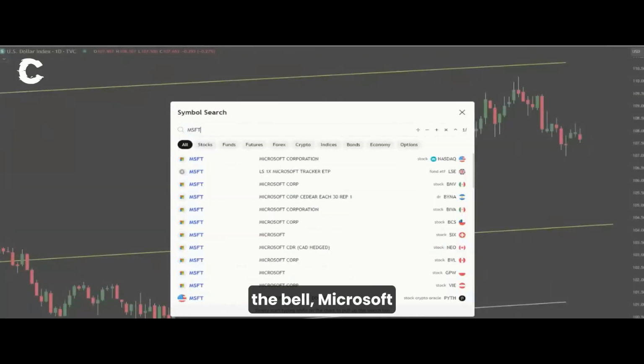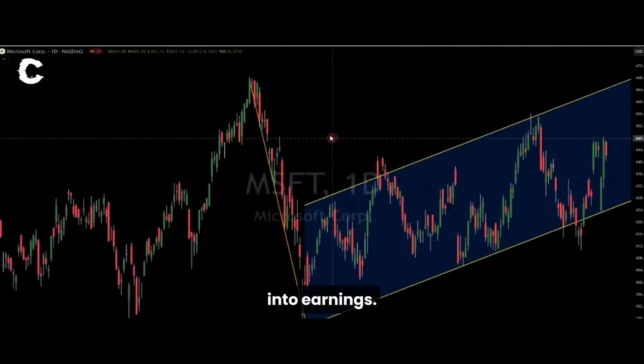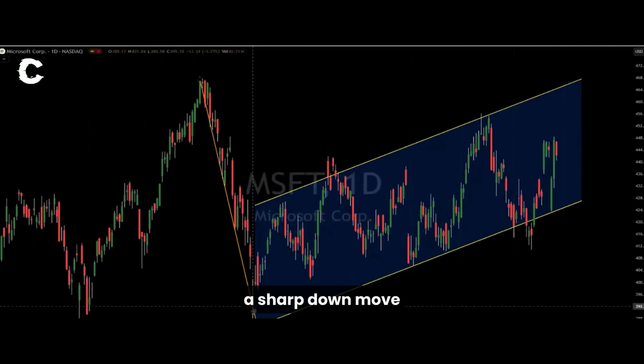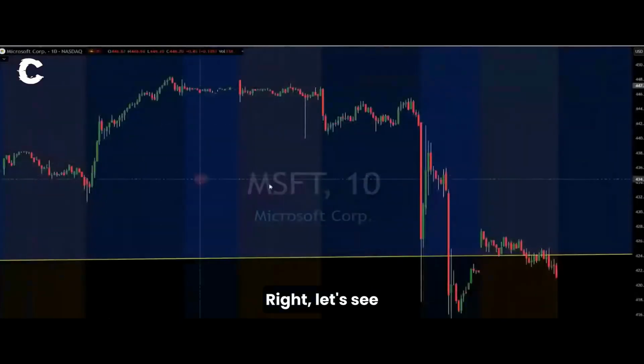Yesterday after the bell, Microsoft reported earnings. This was the daily Microsoft chart going into earnings. This chart to me, what does this show us? This is a flagpole and a flag, right? Sideways inside bar consolidation. So if you know your technical analysis, very simply, this is a sharp down move with a lot of sideways to slightly up chop. That should be bearish, right? Let's see what happened on earnings.